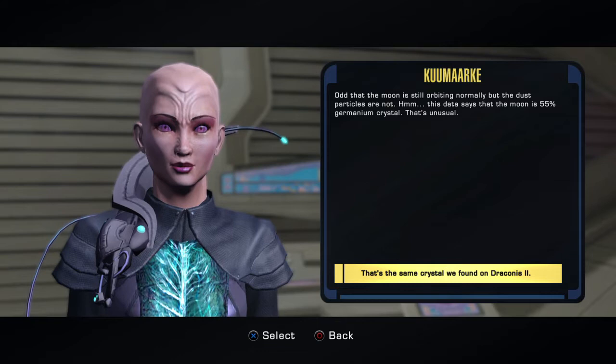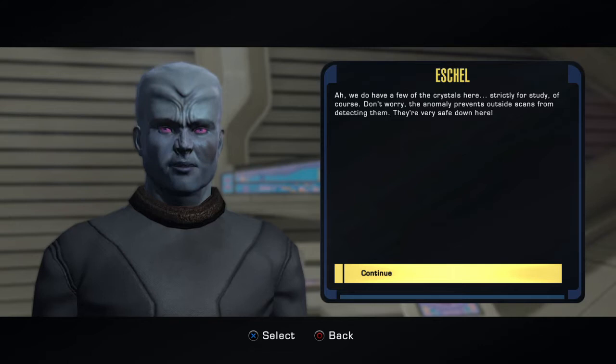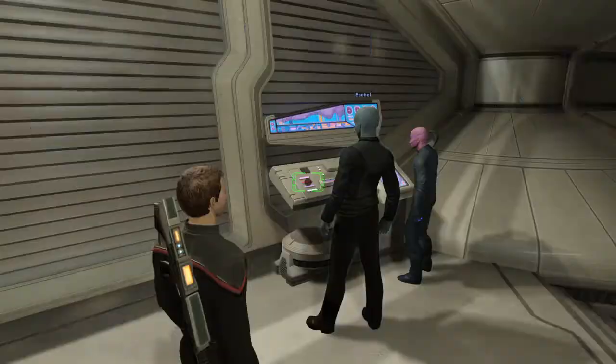This data says that the moon is 55% germanium crystal. That's unusual. Funny. My ocular implants are picking up a noticeable amount of germanium here. There wasn't any outside. Where did that come from? Ah, we do have a few of the crystals here. Oh, strictly for study, of course. Don't worry. The anomaly prevents outside scans from detecting them. Oh, they're very safe down here.